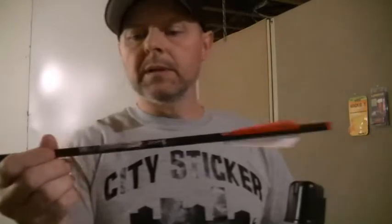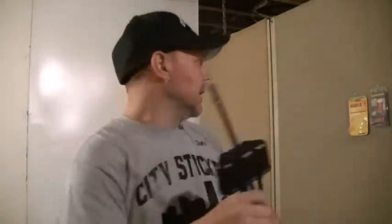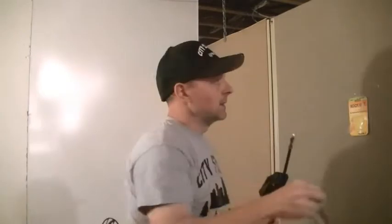and the quiver that goes on that is this guy here, and shooting Easton Bloodlines with the Lumenok pinks. Light 'em up.